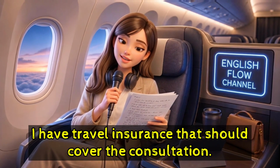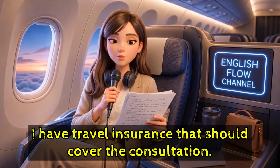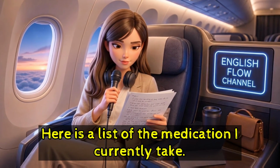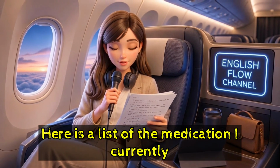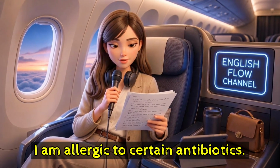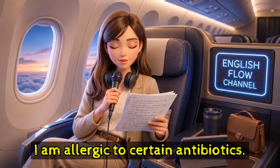I have travel insurance that should cover the consultation. Here is a list of the medication I currently take. I am allergic to certain antibiotics.